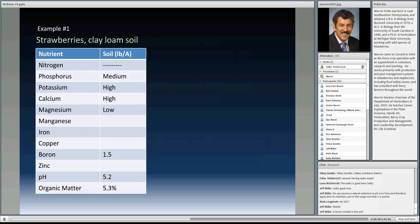Marvin, Jeff had a question on boron. Is it mobile in the soil? Boron is very mobile in the soil. That's one of those nutrients that you can come in and apply any time of the year, and you can apply it right to the soil surface, even right over the leaves, and it'll wash into the soil and get taken up by the roots and into the plant. So that's one that's fairly easy to correct even after the plants are in the ground. It's not like some of the other nutrients that are very difficult to move into the root zone.